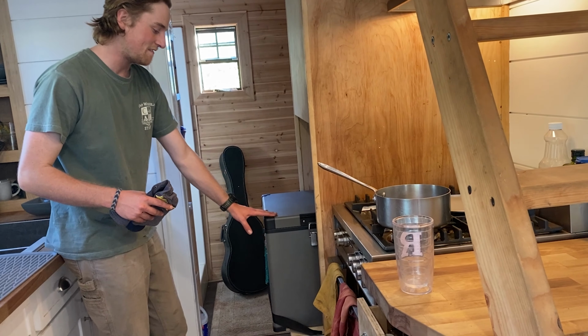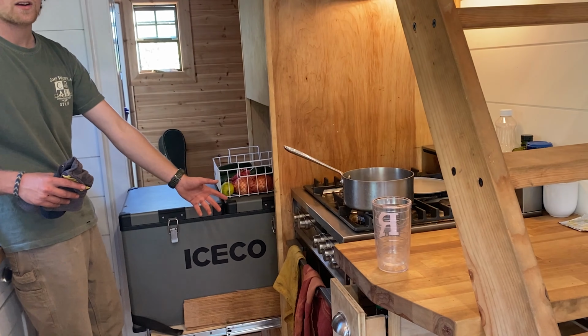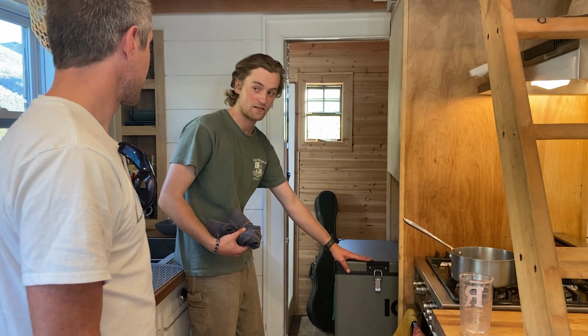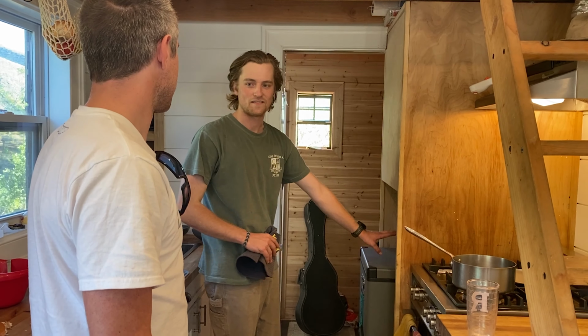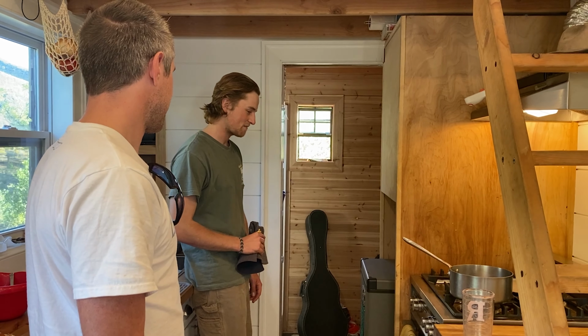Wow. You got a DC fridge. Oh, ice cream. Used to have a propane one, but it broke on the road. Oh, really? Warranted us and they didn't have any more, so we went the DC route. Yeah. Upgraded. Do you like your ice cream? Love it. It's so efficient. Can't complain there.